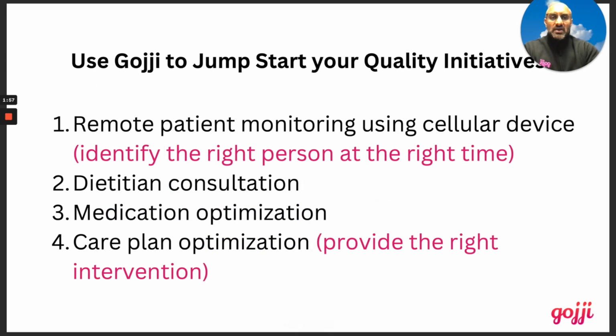We predicate that on three main principles. The first principle is the quality of the product. Our product has a cellular chip that allows for data to be transcribed. We have remote monitoring services. In addition, we have wraparound services from dietitians, coaches, and pharmacists. So collectively, our Gojji program allows you to jumpstart your quality initiatives and to get your patients to a much healthier state.